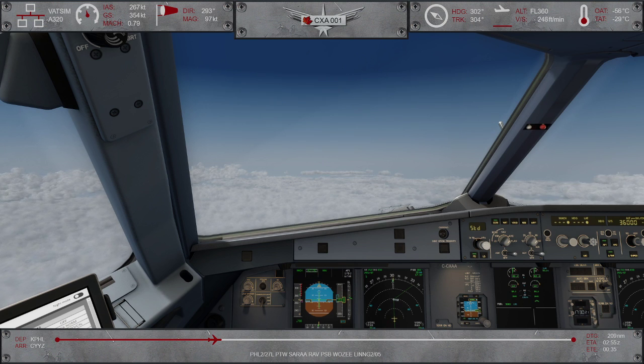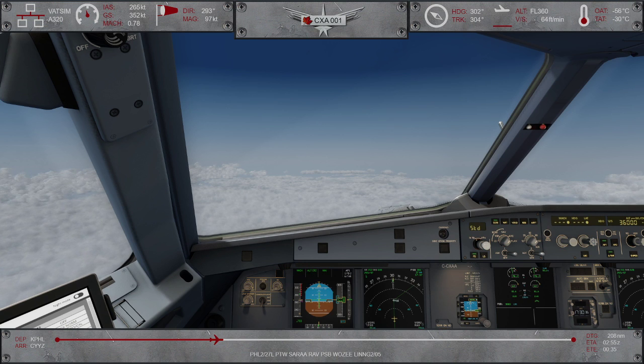November 38-2904, fly heading 250, vectors for the approach. Fly heading 250, vectors for the approach, 904. November 734, Mike, the winds are calm, runway 22, you're clear to land. Clear to land 22 for Mike.